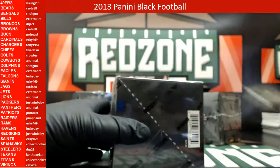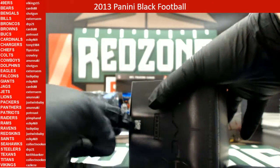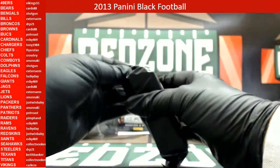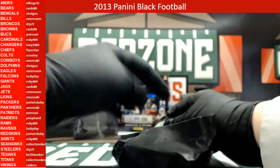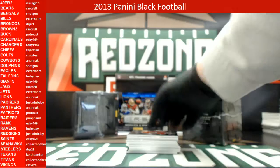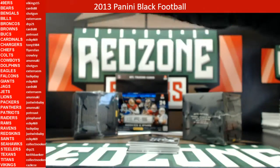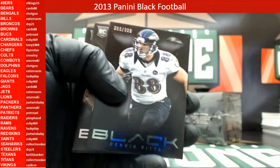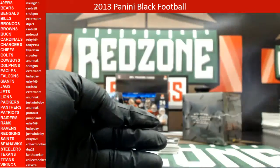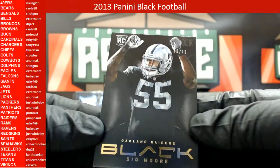All right, next box, here we go. Good luck, guys. All right, let's get the base off of here. We have Colin Kaepernick, Dennis Pitta, Zach Sims, Jerron Brown, and Tim Jennings. Our parallel out of this box is going to be for the Raiders, at C.O. Moore. So C.O. Moore rookie for the Raiders.